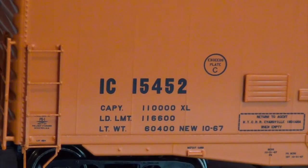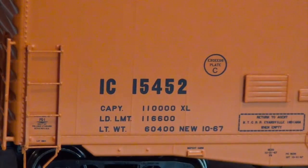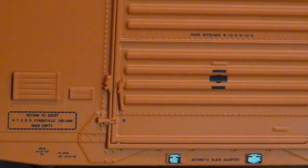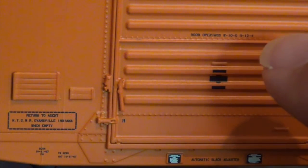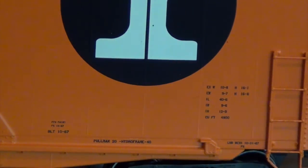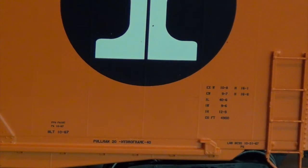So here's just a close-up of some of the markings. You can see here's the sign that it needs to be sent back to Evansville, Indiana when finished or when emptied. You can see it lists in very fine print the door opening size. Keep scrolling, more markings. You can see that it was built in October of 1967, Pullman Standard. Let's take a look at the other side real quick.